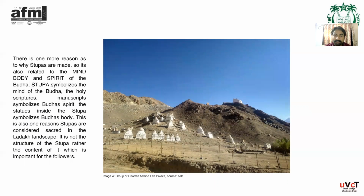The other reason behind the making of these stupas is the belief that they are related to three major elements, which are the body, spirit, and the mind. Stupas represent the mind of the Buddha. So we can understand the significance of these stupas in the valley, and the people in the valley have been associating themselves with these stupas over a period of time. So it is not the structure of the stupa, rather it is also the content of the stupa which is important for the people, and the people of Ladakh have been conserving these stupas for a very long time now.